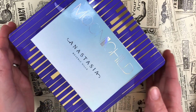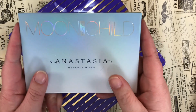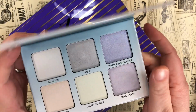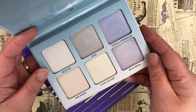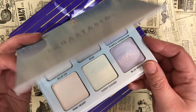All right, let's talk about all this right here. This is not an eyeshadow palette. This is a highlighter palette, but I don't use it as a highlighter palette. I like to use these as eyeshadows, inner corner highlights, those types of things, and I really haven't had it for all that long, so I'm going to go ahead and hold on to that.